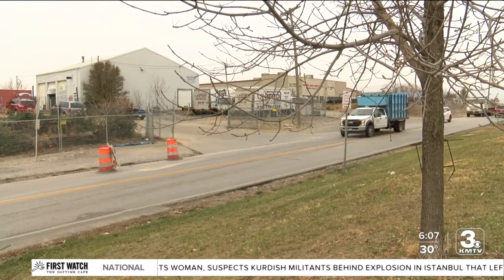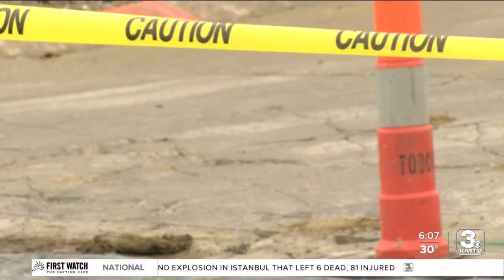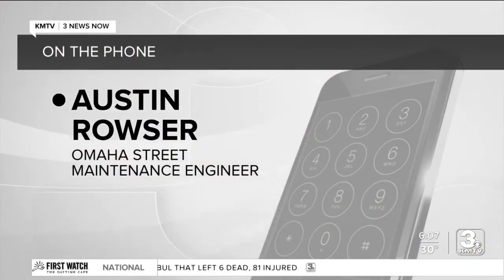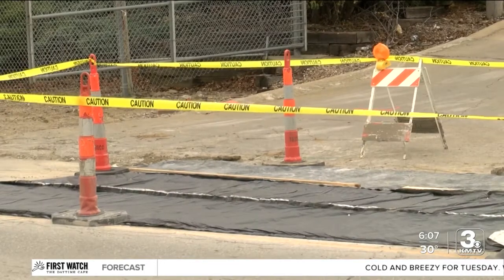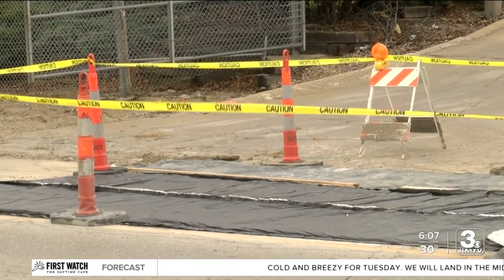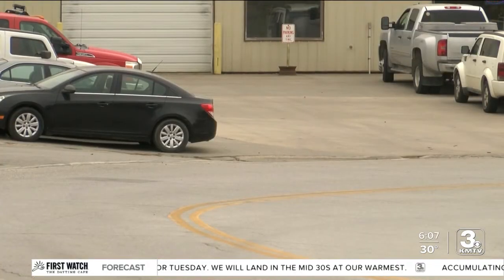And it's all caused by road repair, the result of an emergency MUD water main break. With that situation, most of their work was off on the shoulder, and then when it got into the pavement, we had to fix a different pavement area, which impacted traffic a little more. Austin Rouser, Omaha Public Works street maintenance engineer, says the blind curve made this situation a little more difficult.